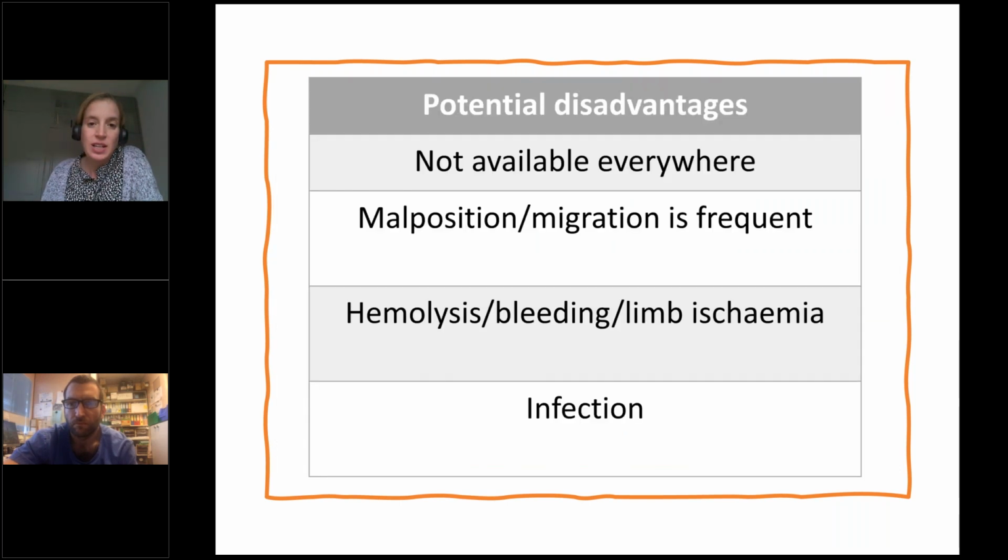Disadvantages, many of them, of course. It's not available everywhere. Malposition and migration is frequent. Whoever in the audience is familiar with Impella will know how frustrating things can be sometimes when there is initial malposition of the device and it gets tangled in the anterior leaflet of the mitral valve or the papillary muscles, or it tends to migrate up and down in the ventricle or even out of the ventricle. And this is relatively frequent, and when it happens, it tends to happen more times in the same patient. And resolving an initial malposition, when the Impella doesn't go well into the LV cavity, in the center of the LV cavity, and it gets in really close to the anterior leaflet of the mitral valve, is sometimes extremely challenging.